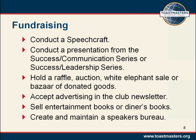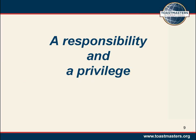Create and maintain a speakers bureau. A speakers bureau is basically for your more advanced speakers, but this can actually help you raise funds and can increase the speakers' overall exposure to outside speaking engagements, and it really helps boost the members' confidence.